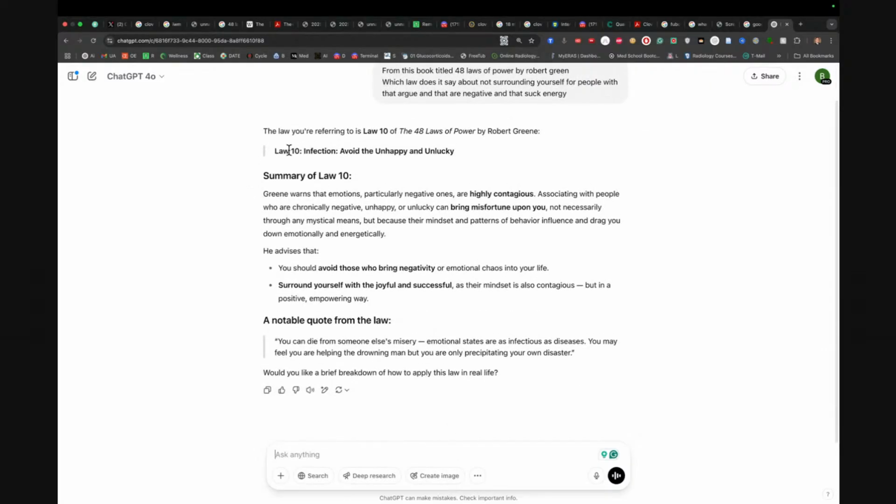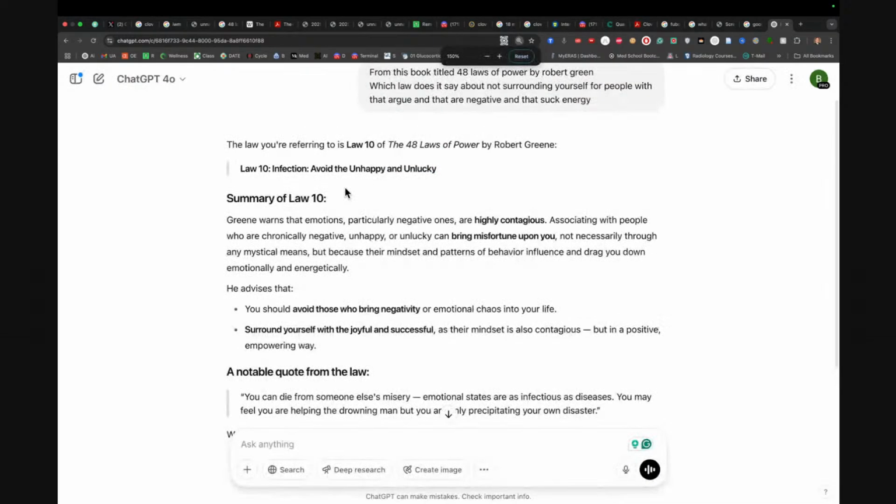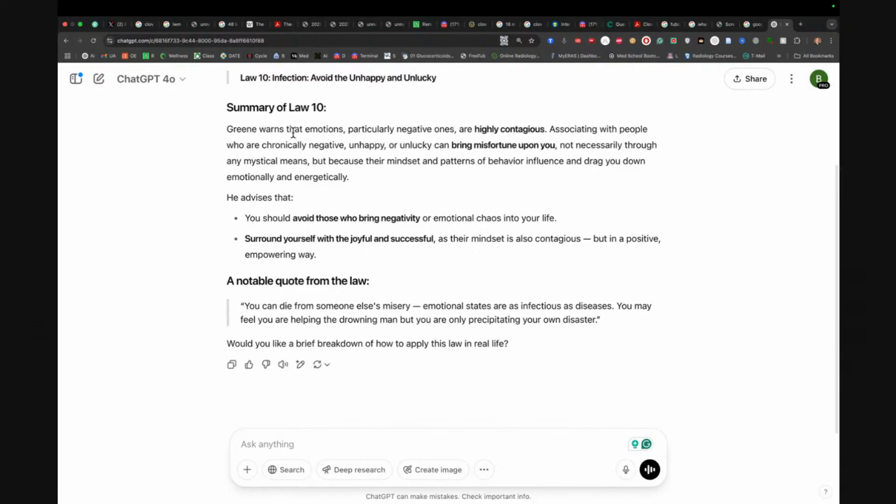Okay, so Master sent me this. Let's read this. Law 10, infection. Avoid the unhappy and unlucky. So the person who's commenting is pretty much saying, I'm happy and I'm lucky, right? Greene warns that emotions, particularly negative ones, are highly contagious. Associating with people who are chronically negative, unhappy, or unlucky can bring misfortune upon you, not necessarily through any mystic means, but because their mindset and patterns of behavior can drag you down emotionally and energetically. He advises that you should avoid those who bring negativity or emotional chaos into your life. Surround yourself with the joyful and successful, as their mindset is also contagious, but a positive, empowering one, which is what the whole stock terminal is all about.